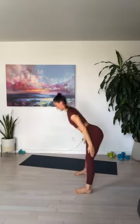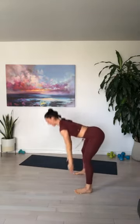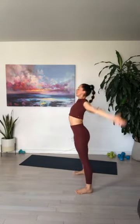Tap it down. Long, flat spine. I'll give you a little profile view here. Sweep it up. Sweep your hamstrings. Fire up right away. And if you can't touch the ground, no worries. Just bend your knees a little bit. So we'll get that little hinge pattern going in our hips. Tap.